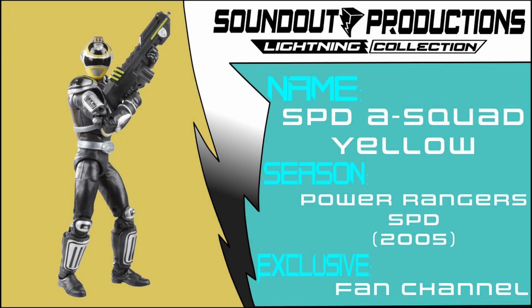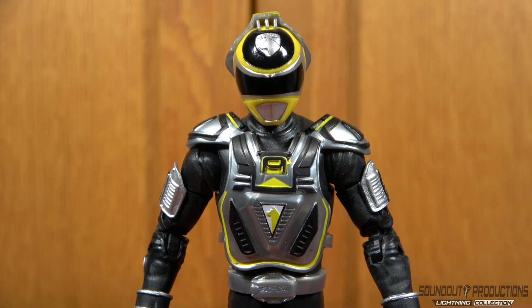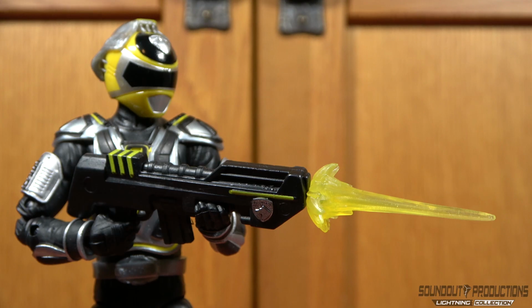Next up, we have fan channel exclusives, this time A-Squad Yellow. Again, same thing I said with green. It's the A-Squad Blue body mold. It's nicely detailed. It looks like A-Squad Yellow. There's no major issues with this one. He looks good. He has the same gun. He has the blast effect.